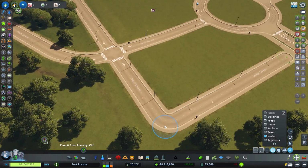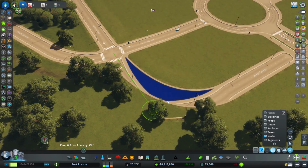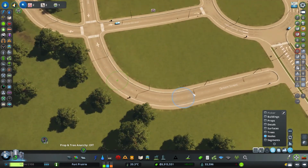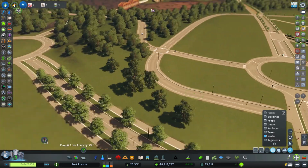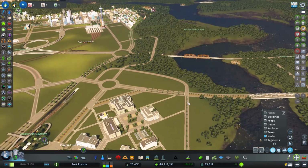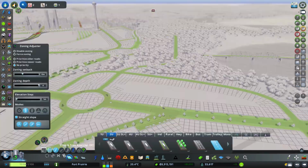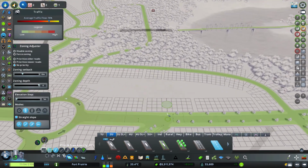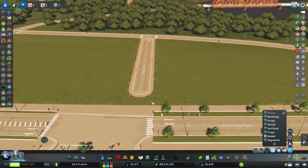Fantastic. Now, this connection is a little sharp, so I'm just going to try and clean it up a little bit. There we go. Oh, no. Yeah, that's pretty good. All right, so we'll leave this be for now, and we can develop this up when we do some student housing and stuff like that. Oh, there's too good of an opportunity to build a street right from here. Yeah, that's too perfect.